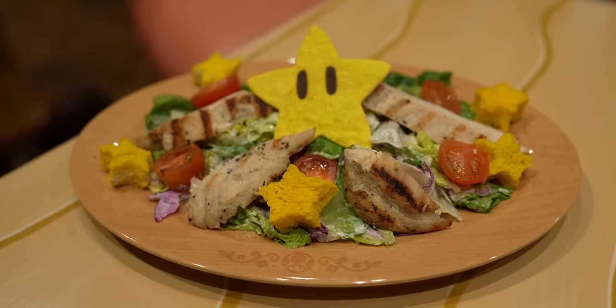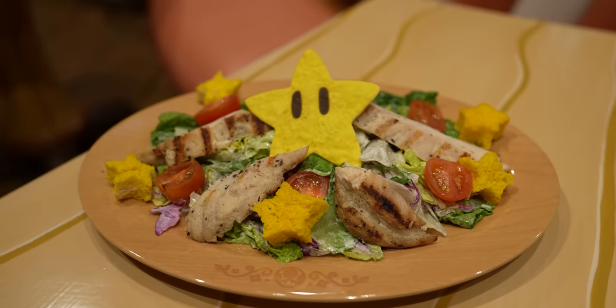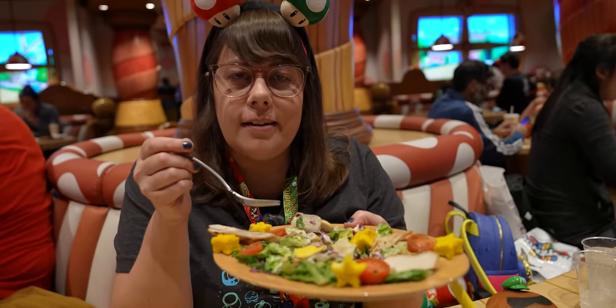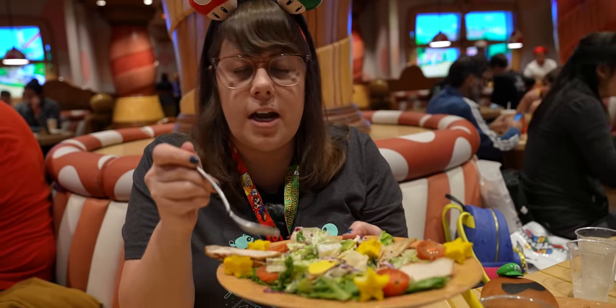It's not too truffly, but it's just not good. The presentation of it is great. These star croutons are amazing. This looks great, it just tastes like a bland salad with some kind of creamy, ranchy dressing that isn't spectacular in any way. This just tastes like ranch dressing. It tastes like they ran out of the truffle dressing and this is literally just ranch.